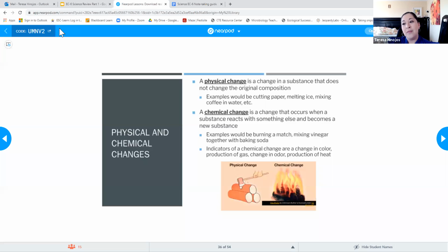And so then students come in with that misconception. If I crack an egg open, that's a physical change, but I can't put the egg back together, right? So that could be a misconception for the students. Don't think of it that way.